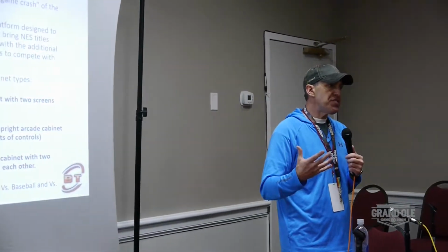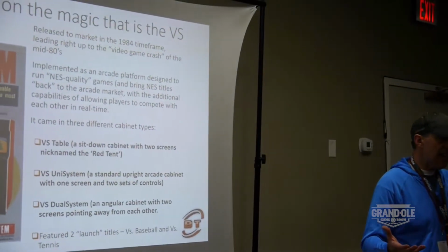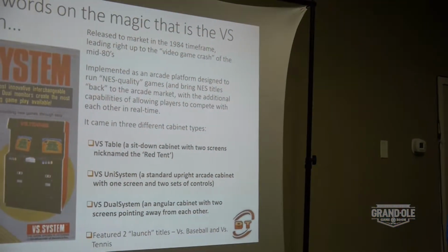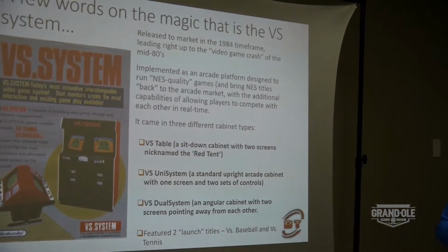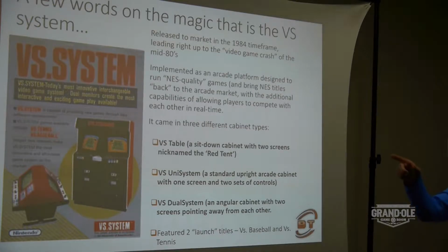So Nintendo's goal with this was to take some of the titles that were seeing very, very good commercial success on the NES side, and then backport them over into the arcade. And then they would add some additional capabilities along the way. One of the big things is allowing players to compete with each other in real time, and we'll show the mechanics of that here in a minute.